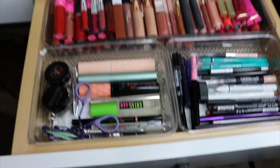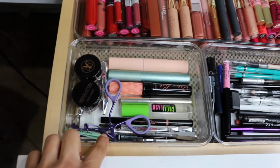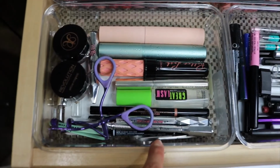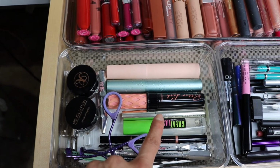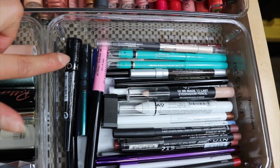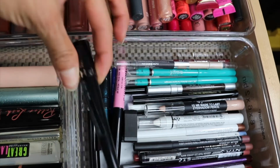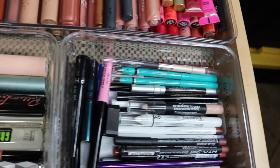And then moving to these drawers right here. So this is the way I organize this one. This little container right here is going to be basically anything brow products. So I have my brow pencils, my brow pomades, and I also have mascaras. And then this one right here, half of it is going to be lip liners, and the other half is eyeliners in pencil form and also liquid liners. So I just have them right here. I think it's going to be easy to grab.